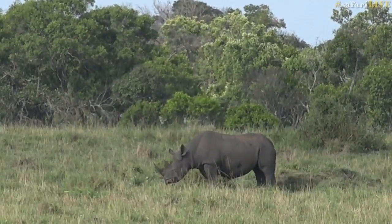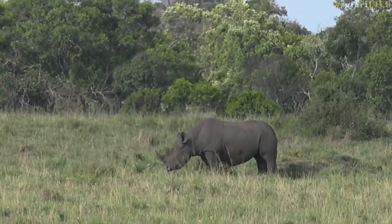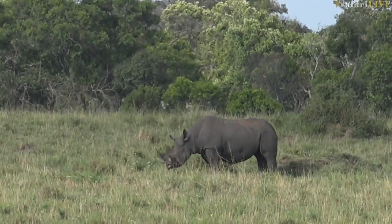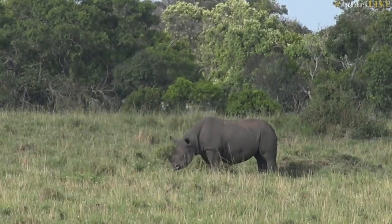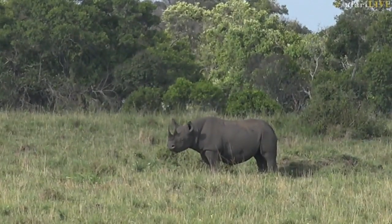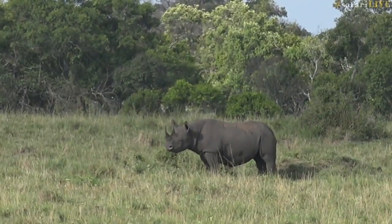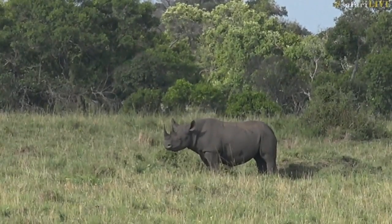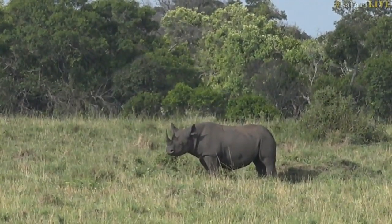The biggest difference, of course, being the feeding style. So the difference between the two rhino species of Africa, the white rhino and the black rhino. Silly names, really. But essentially the difference is that black rhinos are browsers, whereas white rhino are grazers. And the biggest difference that you will see within them, apart from their size, is the lips. So the white rhinoceros has wide lips, and the black rhinoceros has hooked lips.